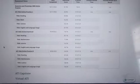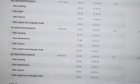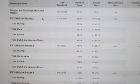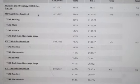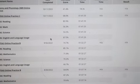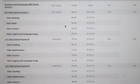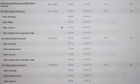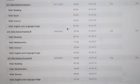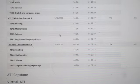Okay, so here is the practice. These are what it does at the end of it. So like you can see right here, I have the practice C. Reading, math, science, English and language usage. Those are all of the breakdowns. So as you can see, math and science, like I said, were not my strongest, and that is why I focused solely on those two. However, I focused more on math towards the actual test and did not do so well in science.